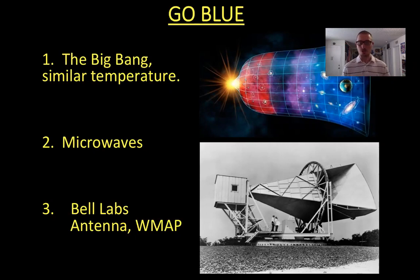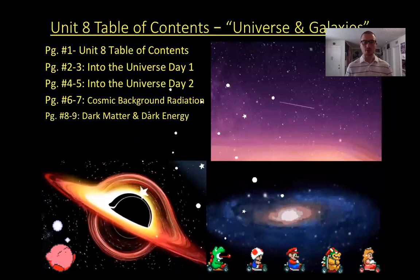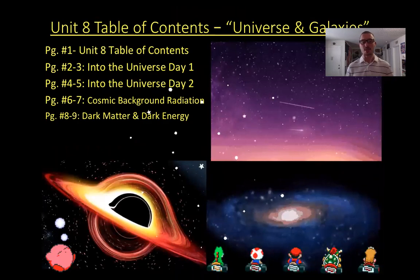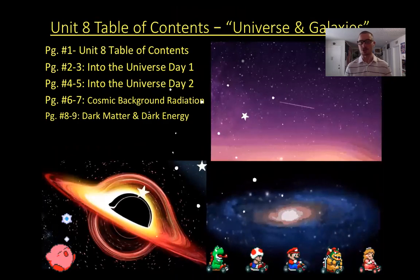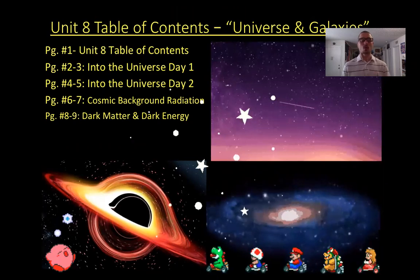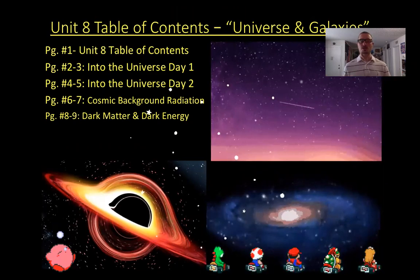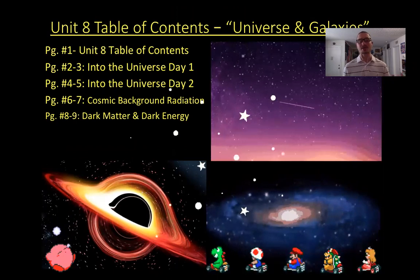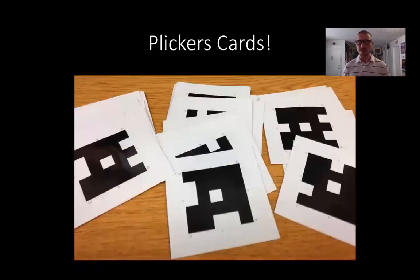So that concludes our Go Blue. Here is our table of contents, pages 8 and 9. We're going to start a little bit of this today, which is dark matter and dark energy. Again, when you look up into space, what is with all of the darkness and all the dark stuff in space? It's got to be something, right? We can see it. What is it? Why is it that way? We'll get to that a little bit later.